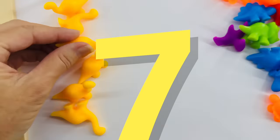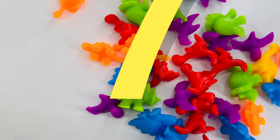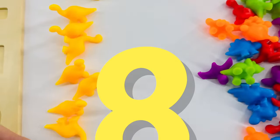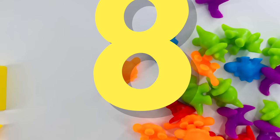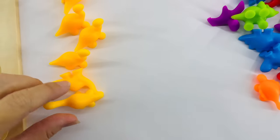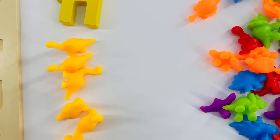1, 2, 3, 4, 5, 6, 7. Do you see any more? Yes, right there. 8. Well, I only see 8 yellow dinosaurs. Why don't we count some green ones so we get to 11? Here we have 8 yellow dinosaurs.